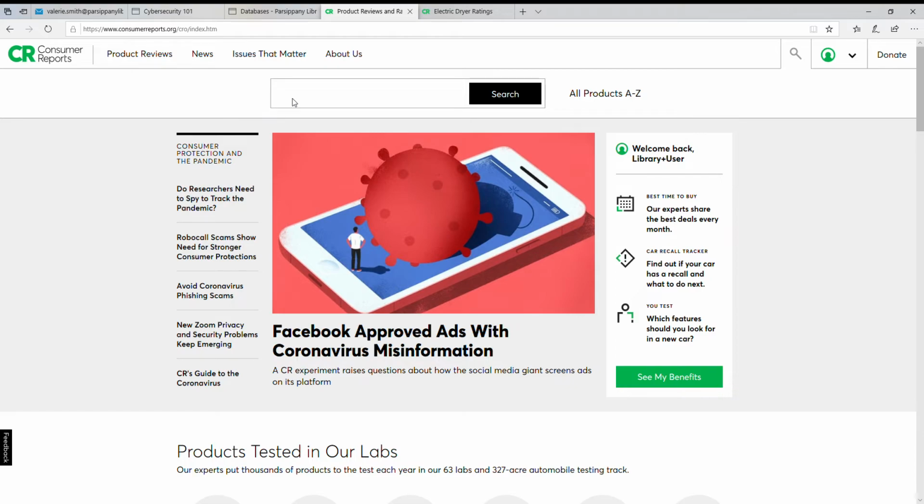Today we're going to be looking at Consumer Reports Online. Turns out, I am suddenly in need of a new clothes dryer. Like all of our databases, you can access Consumer Reports Online through the library webpage, parsippanylibrary.org. Be sure to have your library card ready.